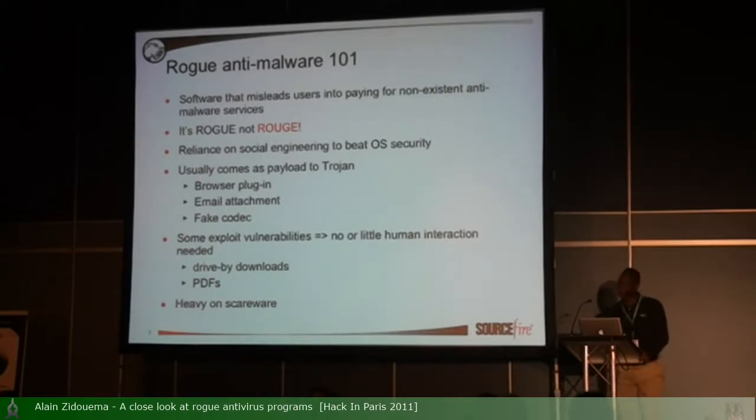There's also rogue anti-malware that will get on your machine through exploits. I think the next talk after mine is about CVEs and vulnerabilities, so you will have a better idea of how vulnerabilities are exploited in the wild. But you can get infected through drive-by downloads, and I'm sure you've heard about all the vulnerabilities in the PDF file format, and a lot of times the PDF format is exploited in order to infect you with rogue anti-malware. And finally, a common characteristic of rogue anti-malware is that it relies heavily on scareware in order to get users to install it and ultimately pay for the non-existent services.